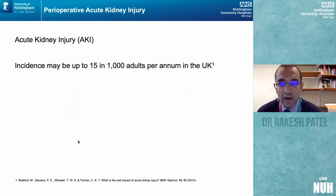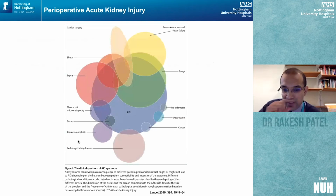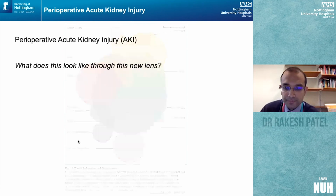The incidence of AKI remains around 15 adults in every 1,000 hospital admissions. And looking back at the reviews of acute renal failure written around the 1990s and 2000s, it's been around this number for some time. But I think in the last 24 months or so there's been greater recognition that AKI is unlikely to be a single disease, but in fact probably more a loose collection of syndromes that are all generally characterized by a sudden decrease in GFR.